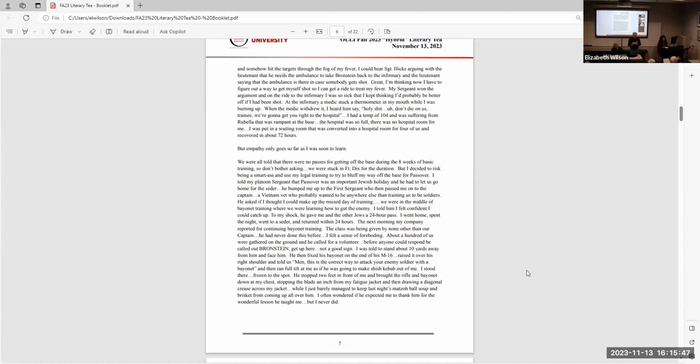He then fixed his bayonet on the end of his M16, raised it over his right shoulder, and told us, "Men, this is the correct way to attack your enemy soldier with a bayonet," and then ran full tilt at me as if he was going to make shish kebab out of me. I stood there, frozen to the spot. He stopped 2 feet in front of me and brought the rifle and bayonet down at my chest, stopping the blade an inch from my fatigue jacket, and then drawing a diagonal crease across my jacket.